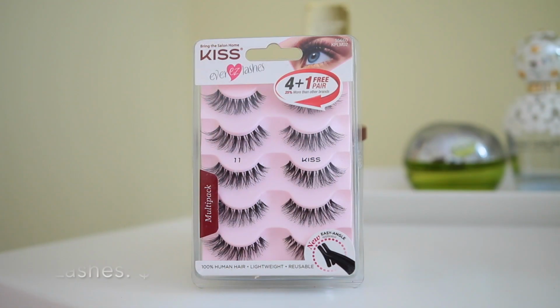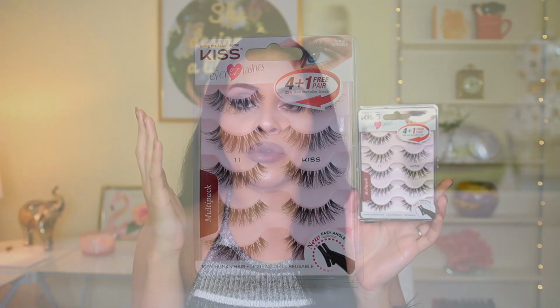Okay, then I had to mention the Kiss number 11 lashes. I'm actually not wearing these today. I just filmed this look and I wanted to use different lashes, but I've been wearing these a ton lately. They've been my everyday go-to lash because they're beautiful. You can really tone them down and make them look really natural, or if you want, you can make them look a little bit more dramatic and apply some mascara over top, and they are stunning. They're really easy to apply.